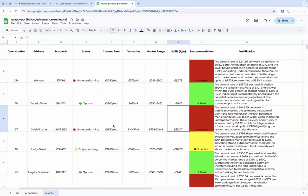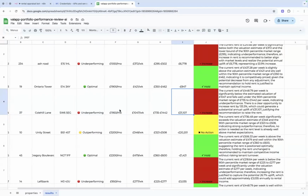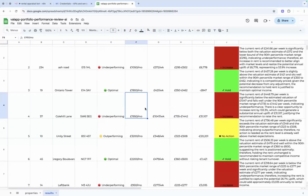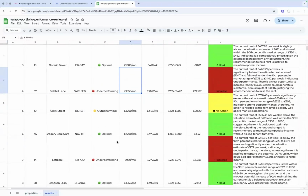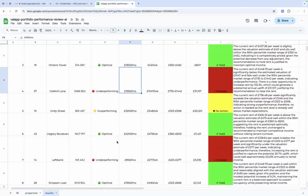So if per chance you find a property in SW6 5EG where the landlord is currently charging £1,950, this relates to row 4, and row 4 is the Cold Hill Lane here, this one here. It's a 3-bed, two living room property. If you find that, guess what? You might be in luck, right? Some people use this as a strategy as well to decide what part of the country or part of London they would be investing in, because you can see where the market rent should be and what some properties are charging. So there's room there for arbitrage.